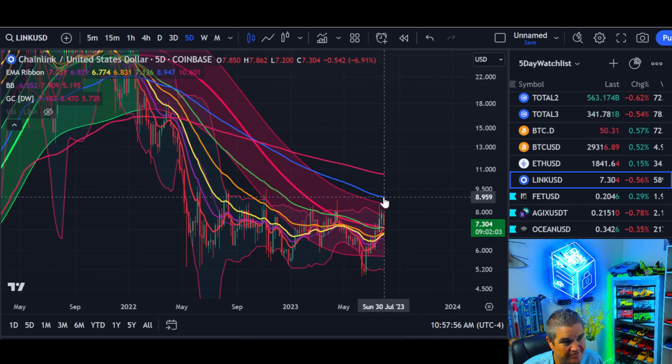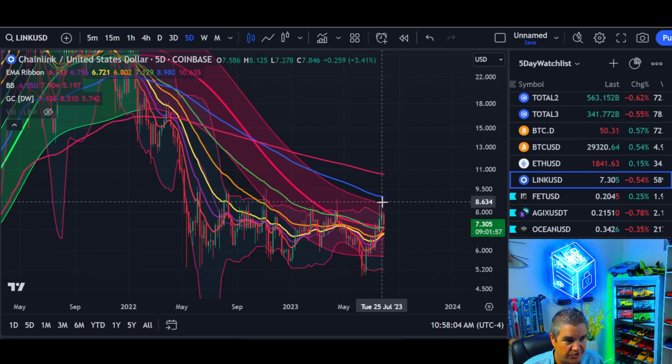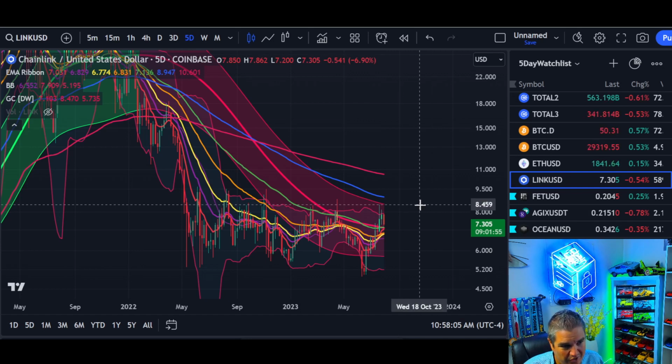The 100 EMA right there, around $9. So I think we're gonna have to flip 9 to support to turn this 5-day green. The earliest I could really see that is maybe October. And that's if Chainlink gets above 9, like, I don't know, real soon.